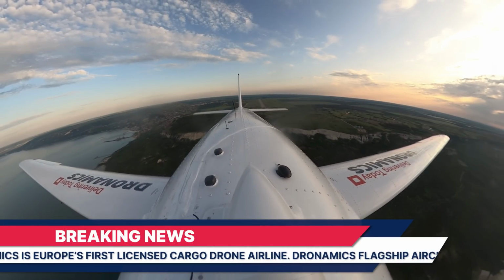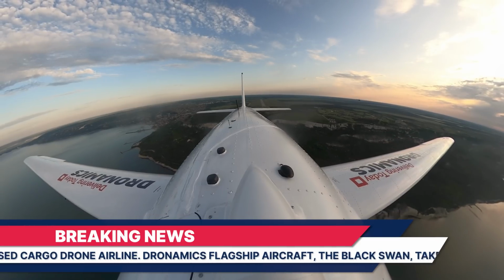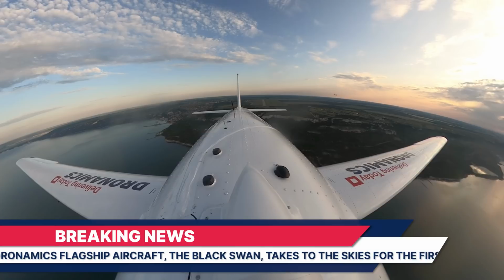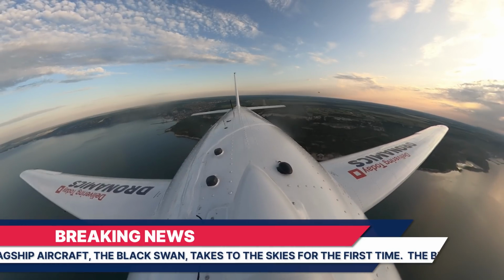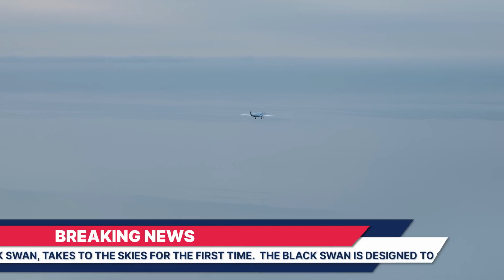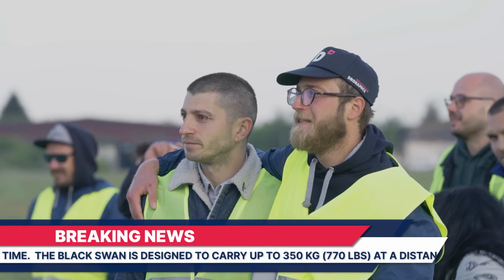The first of its kind. Never before has a cargo drone of this size seen its way into the skies. The challenge, of course, is to complete the test flight. It's not just about a takeoff. It's not just about a landing. It's staying in the air. It's proving its technical capabilities.